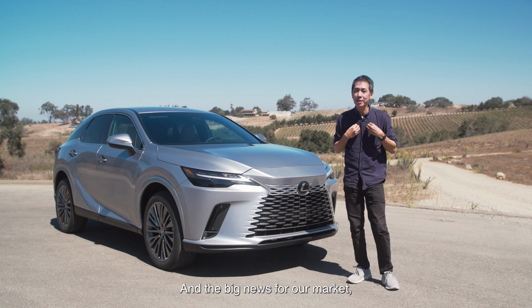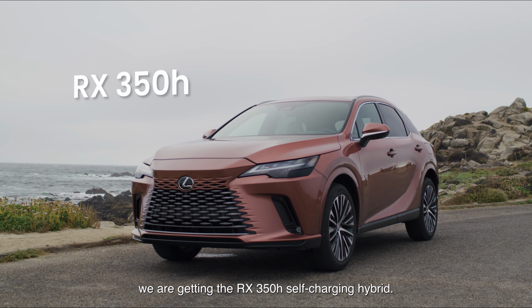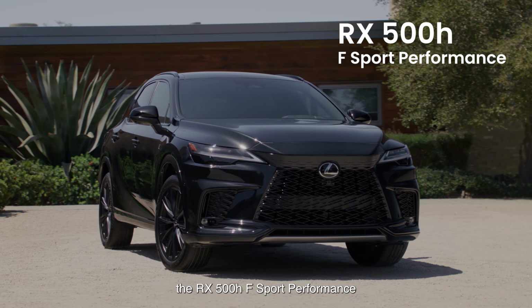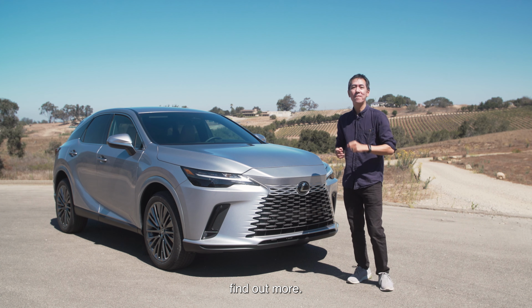And the big news for our market, no more petrol-only model. Instead, for our base model, we're getting the RX 350h self-charging hybrid. And then there's the RX 450h Plus plug-in hybrid. And there's something called the RX 500h F-Sport Performance, which is a high-performance hybrid. That one's gonna be fantastic. Stick around, find out more.